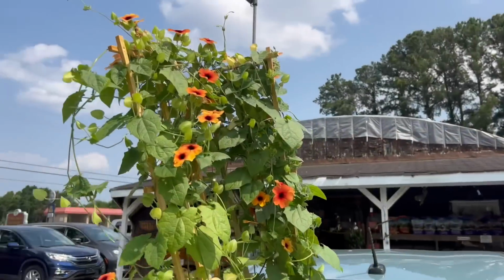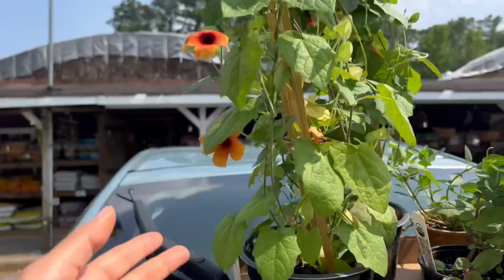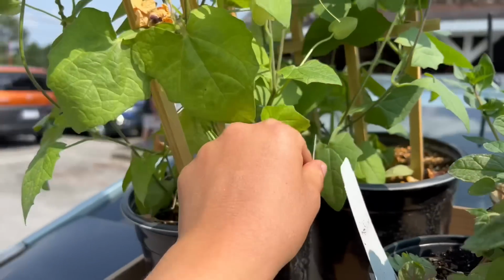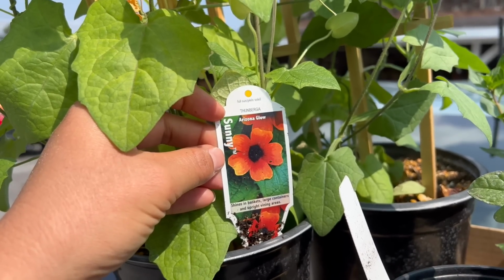Okay, guys. So this is my haul. Wow, wow, wow. I think this is another haul from this day, actually. So this is a plant I've never heard of before, but I saw it in Plant and Seed that they had it advertised. And it's an annual. This one's called an Arizona Glow.